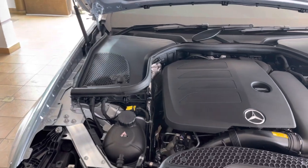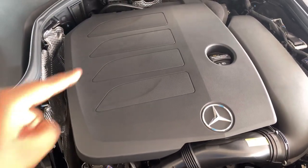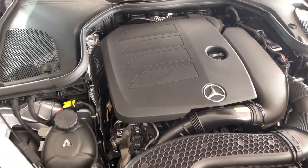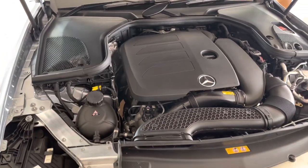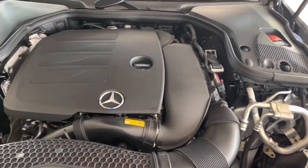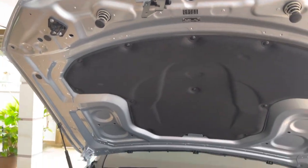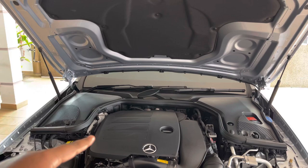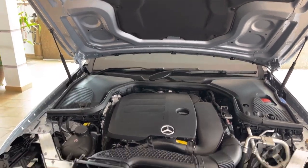It's a 2-litre inline 4 turbocharged engine, as you can see right there, looking good with the four rectangles right here, signifying this is the inline 4 engine. If it's an inline 6, you'll have 6 of those right there. Overall, the engine bay looks quite neat, very, very good. And the engine is held by these two hydraulic struts, which can be really helpful when opening and closing the engine bay. This is standard, this is what you expect in a premium brand like Mercedes-Benz.